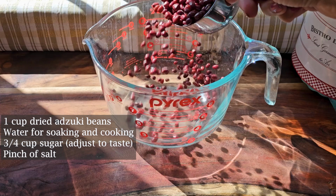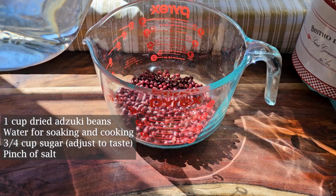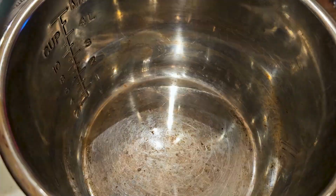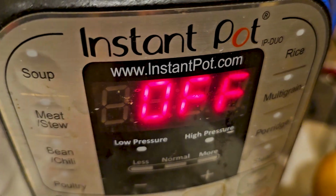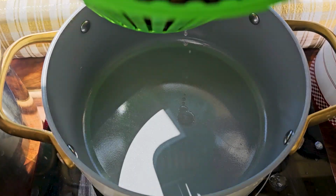To make the red bean paste, soak 1 cup of dried azuki beans in water overnight. The next day, drain the beans and cover with about 1 inch of fresh water. I threw mine in a pressure cooker and cooked on the bean setting, which takes about 40 minutes. If you are using the stove, simmer on medium heat for about 1 hour or until the beans are soft, keeping an eye on the water and adding more as necessary.